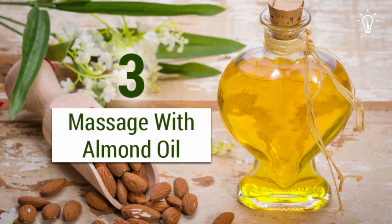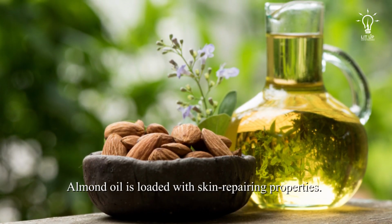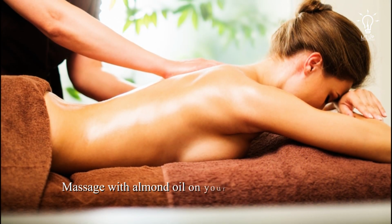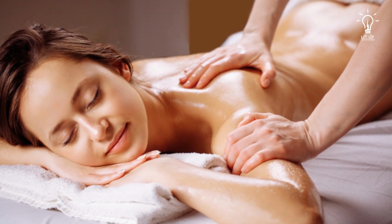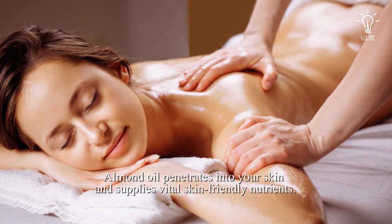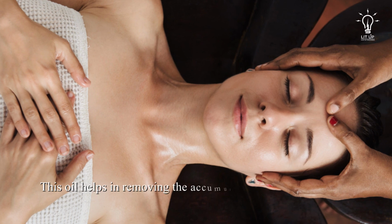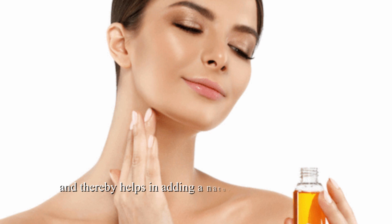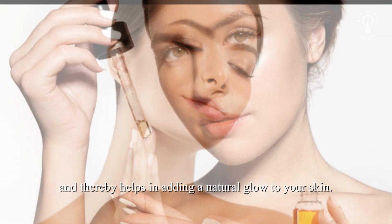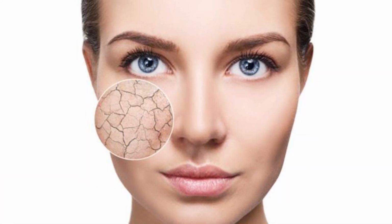Number 3. Massage with almond oil. Almond oil is loaded with skin repairing properties. Massage your skin with almond oil before bedtime. Leave it overnight. Almond oil penetrates into your skin and supplies vital skin-friendly nutrients. This oil helps in removing the accumulated dirt from your skin and thereby helps in adding a natural glow to your skin. It also penetrates deeper into the skin to repair the dry skin problems.